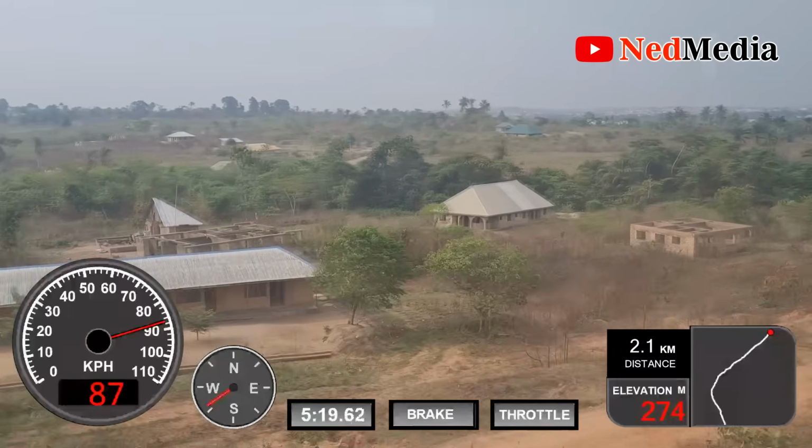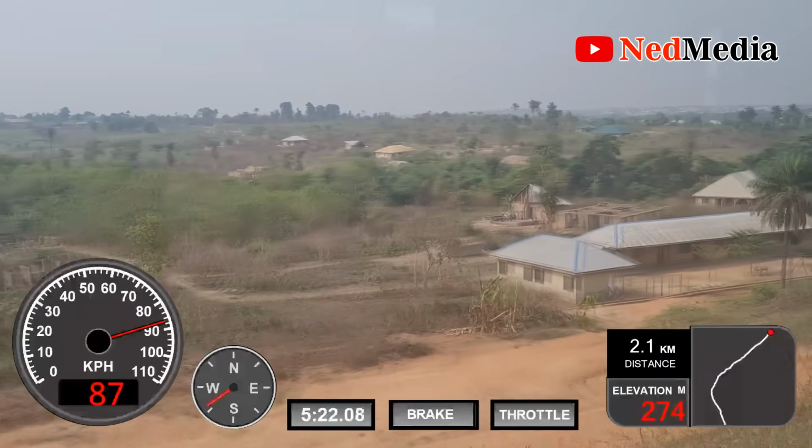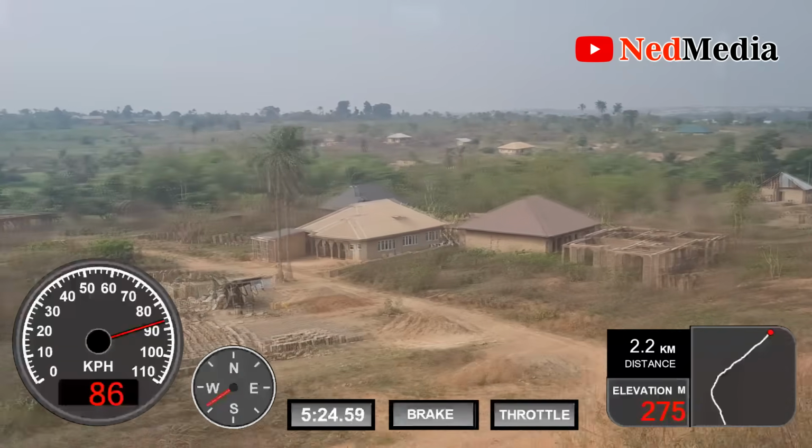Yes, the train is currently approaching 90 kilometers per hour. Where are we?